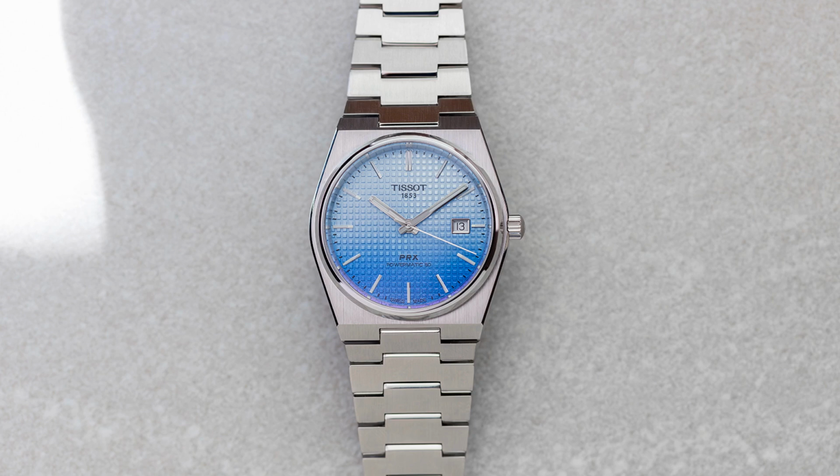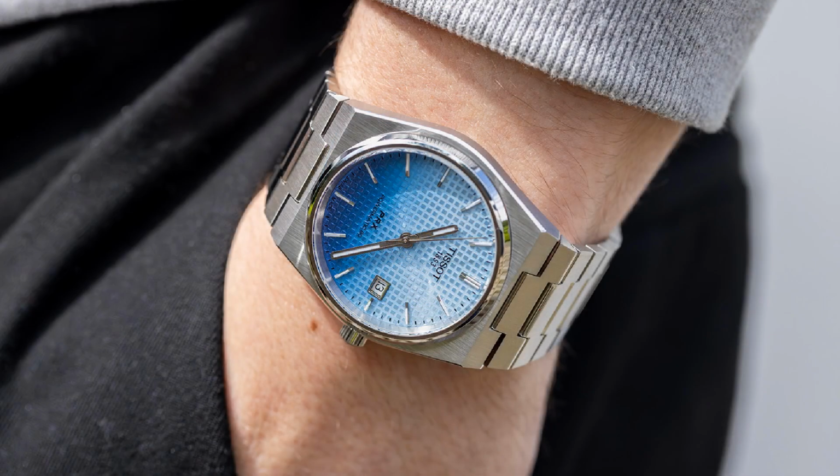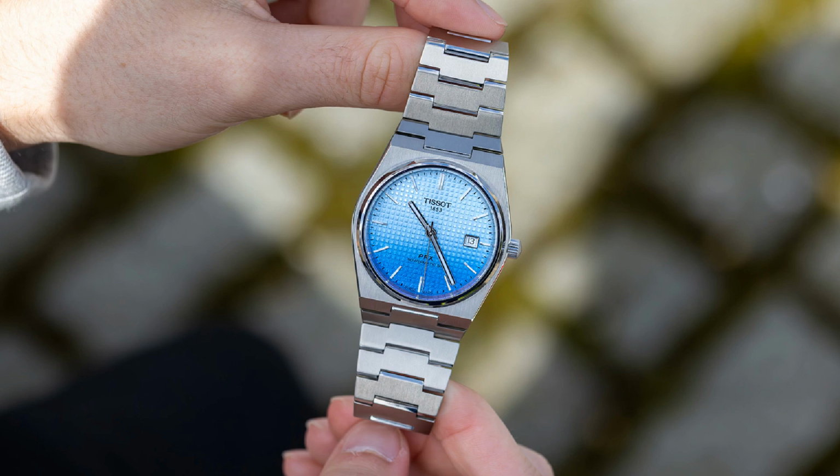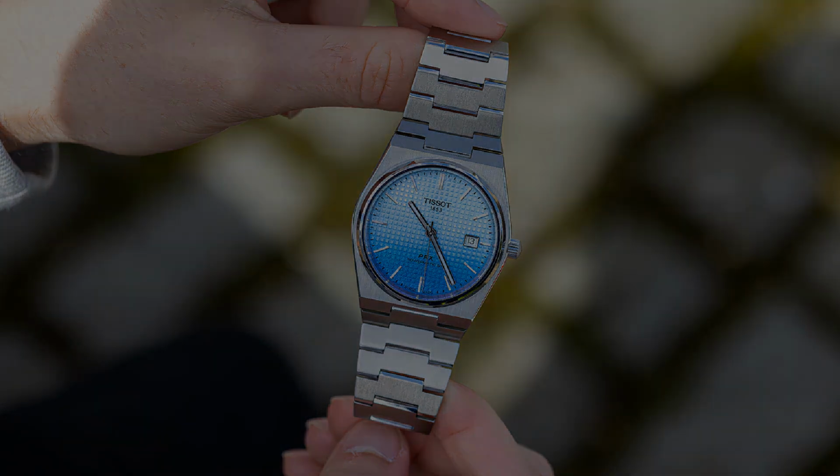I'll never really understand why Tissot don't follow a proper naming policy. Other brands would have called this something like Frosted Smoke or Ocean Shallows. The advertising and marketing for the PRX have always been exceptional. Maybe it's just me, but I find the nomenclature baffling. Anyway, despite how often I mention the watch, I think it would be ridiculous not to feature this new model on the list, as it really is a stunning dial.